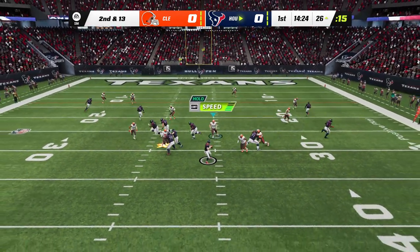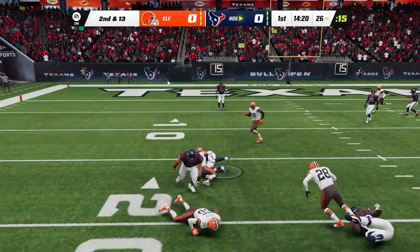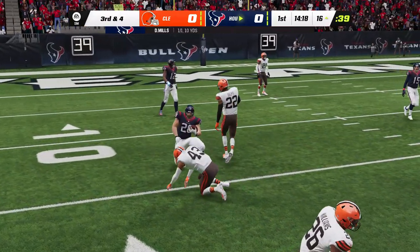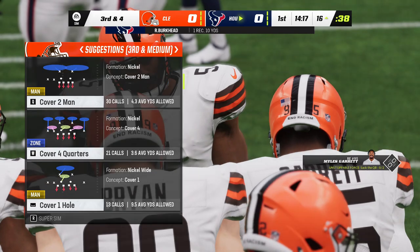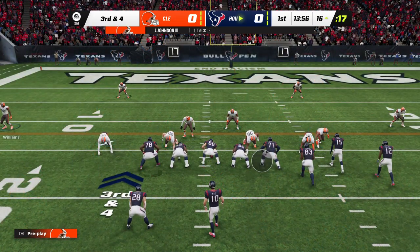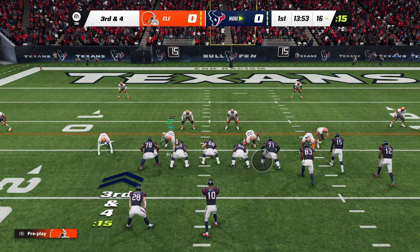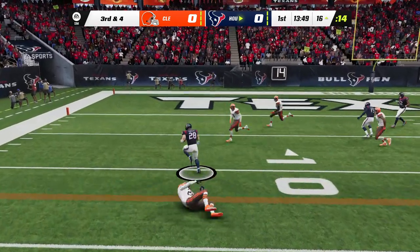Now on second and 13, Mills. They dial up the screen here to Burkhead, and he's going to be brought down at about the 16. When you run a screen pass really well, you got to like the look of it because so many parts come together to make it work well. The offensive linemen faking people out, the back slipping out there, catching the football, then all of them going together as one unit downfield.